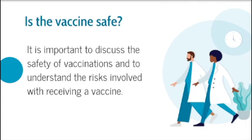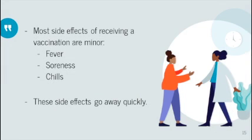It is important to discuss the safety of vaccinations and to understand the risks involved in receiving a vaccine. Some patients experience side effects after receiving the vaccine, such as a low-grade fever or discomfort. Most side effects can go away on their own and need no external aid to be reduced. Serious side effects include extreme allergic reactions or fainting spells, but these are very rare.